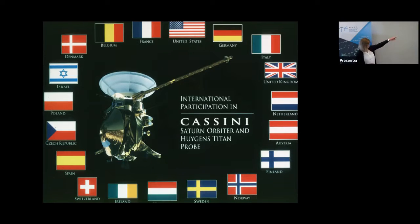There's a very long boom that you can see sticking off from the side of the spacecraft. That's where I put my instrument. The instruments that we build at Imperial College measure the magnetic field. But what we want to do is measure the magnetic field in the environment, not due to the spacecraft. So we try and get ourselves as far away from the spacecraft as possible.